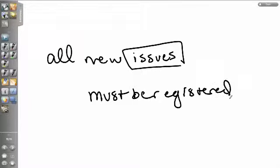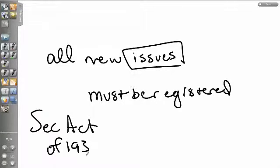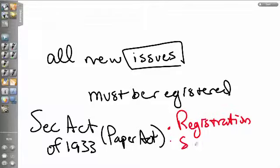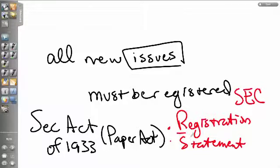So what that means is that there is a federal securities law. It's the Securities Act of 1933. And this one I remember with this little funny thing called the Paper Act that requires that whenever a new issue is going to be sold, a registration statement must be filed. The registration statement under federal securities law is filed with the Securities and Exchange Commission. All new issues prior to sale must have a registration statement filed with the SEC.